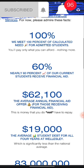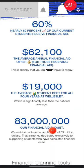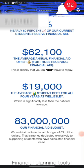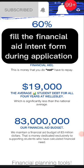Okay, if we scroll down to this section, $19,000 is the average student debt for all 4 years at this college. We maintain a financial aid budget of $83 million. That is the money dedicated to supporting students who have calculated financial aid. So what this is actually telling you is that you need to indicate that you need financial support.